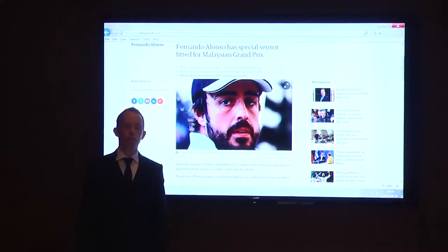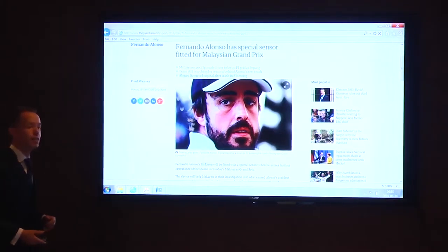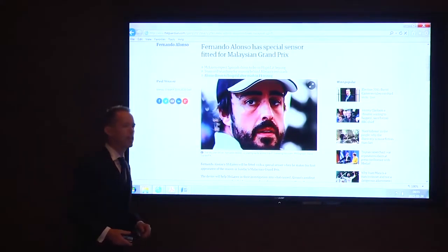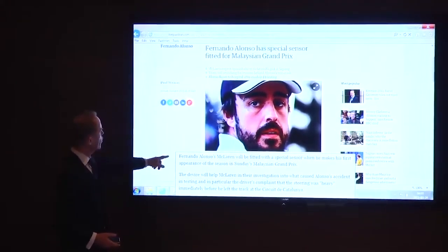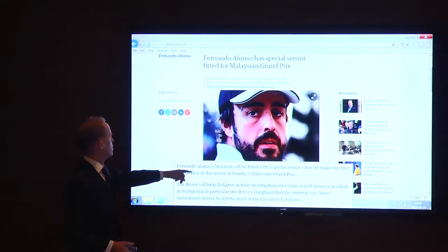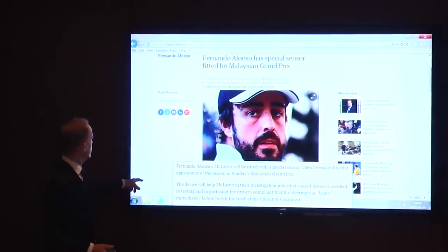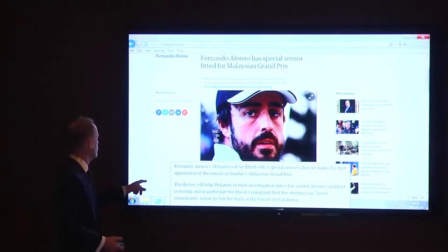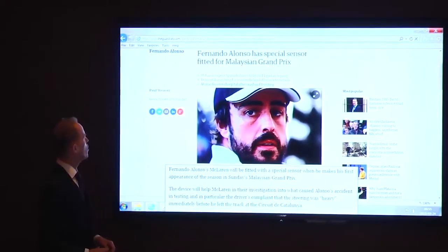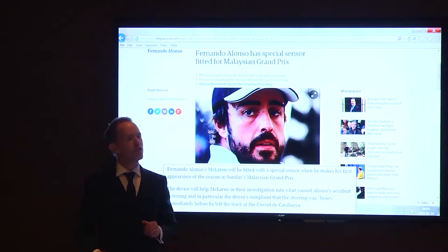This morning when I turned on my computer, I got two interesting pieces of news, in fact. So this was the first one. Fernando Alonso has special sensor fitted for Malaysian Grand Prix. Fernando Alonso's McLaren will be fitted with a special sensor when he makes his first appearance of the season in Sunday's Malaysian Grand Prix. The device will help McLaren in their investigation into what caused Alonso's accidents in testing, and in particular the driver's complaint that the steering was heavy immediately before he left the track. Isn't this very interesting?